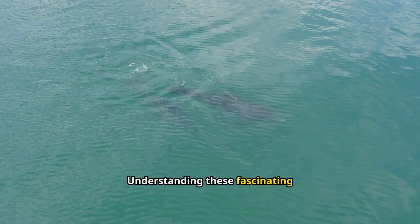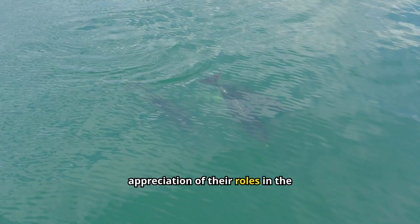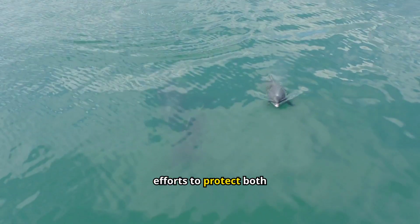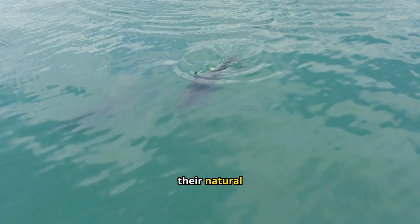Understanding these fascinating creatures enhances our appreciation of their roles in the ecosystem and highlights the importance of conservation efforts to protect both alligators and crocodiles in their natural habitats.